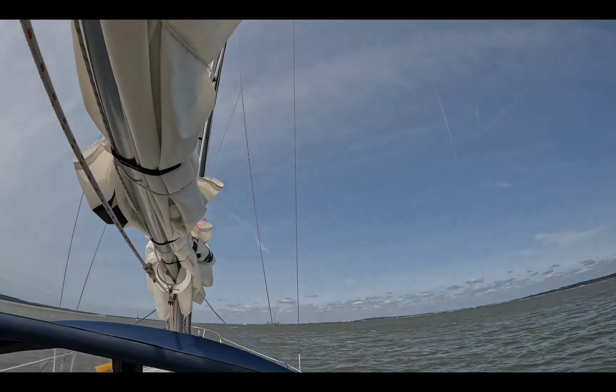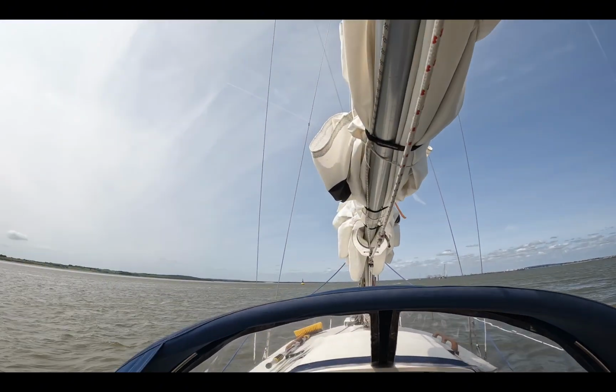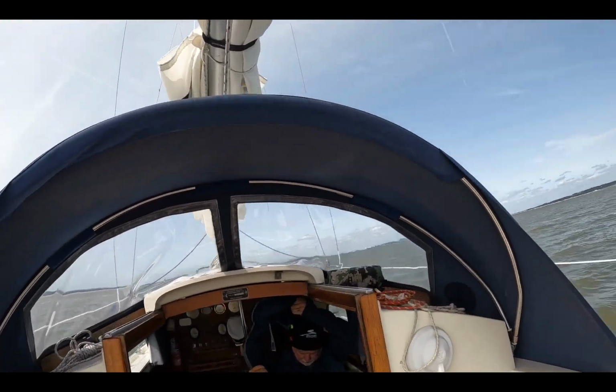Yeah, so we are going past the International Gateway. We are on the south bank as instructed. So Mr. Christian is on the helm, and I am just about to go up and clean that hell of a mess that you saw on the foredeck, ready to stow the anchor in the anchor locker. Jeez, what a mess.